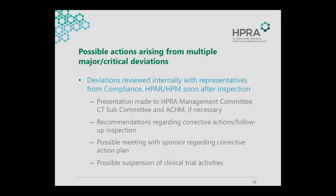All essential documents not on file. Well, you know from Section 8 of GCP there's an extensive list of essential documents, and there can be gaps in the trial file where all essential documents are not there. Resource issues, typically insufficient resources, no training of some personnel on trial-related issues, lack of knowledge of GCP or local regulatory requirements.